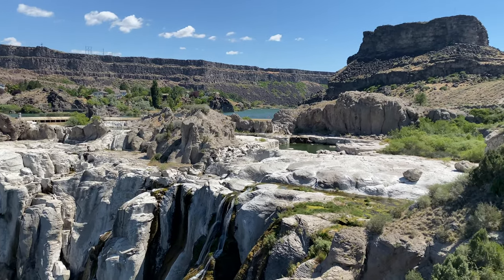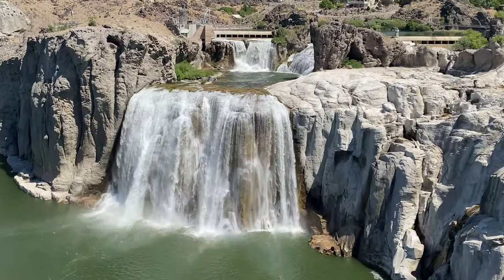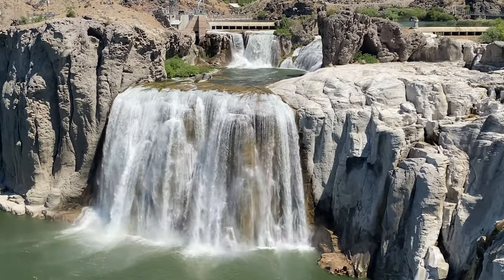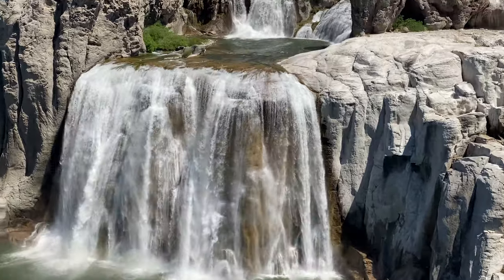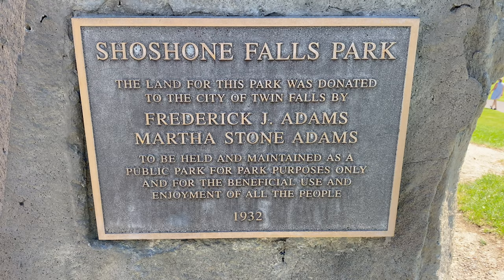Tourists have been coming to see the falls as early as the mid-19th century, when travelers along the Oregon Trail would detour from the trail to visit the falls. It's absolutely stunning and well worth a visit.